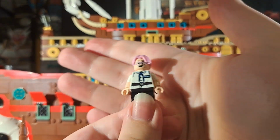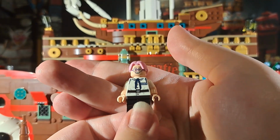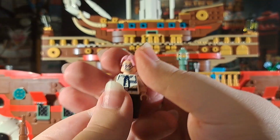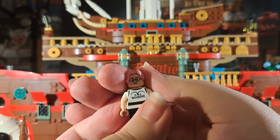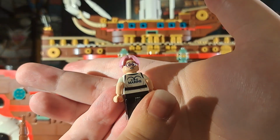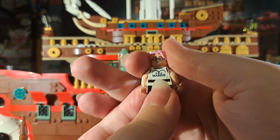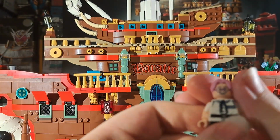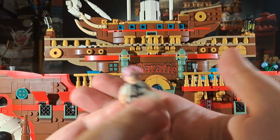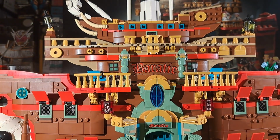But yeah, this Koby is great. Same torso and legs as Helmeppo, which makes sense, but the face and the hair really do it. This face, both sides, this happier expression and this more worried expression, look perfectly like Koby, especially an earlier Koby. Also, I love the Marine logo on the back of this print. It looks great. And this hairpiece, I don't know where it's from, but this is just Koby's hair. Done up in pink, that's just Koby's hair. Yeah, Koby. I'm so glad to have a Koby, given how important he is.